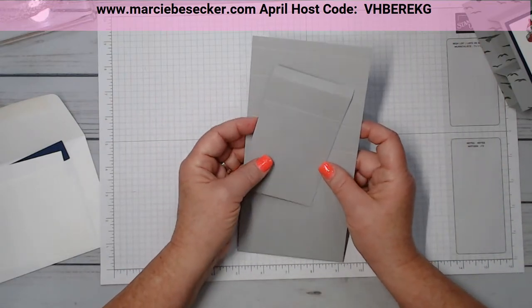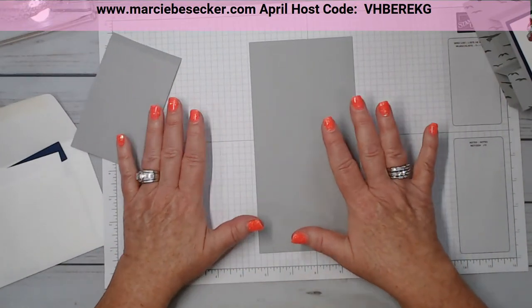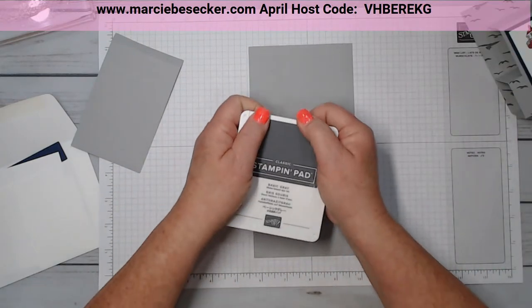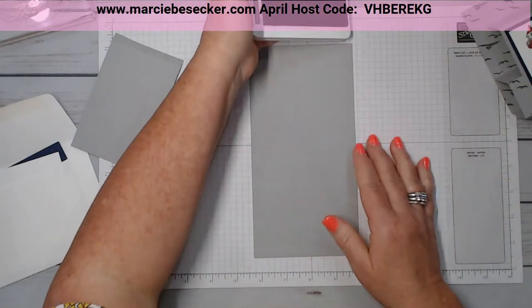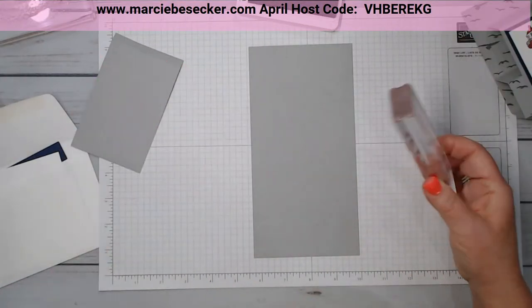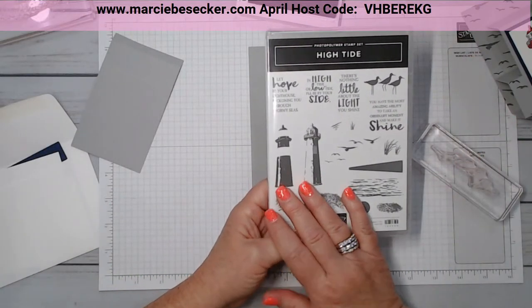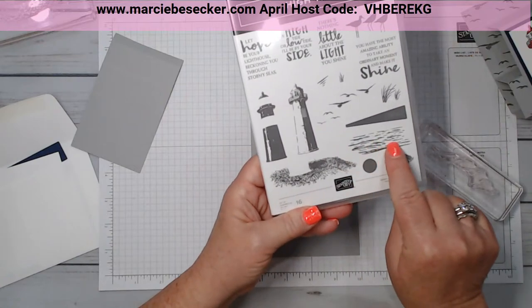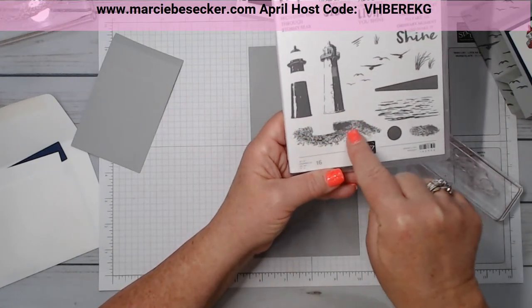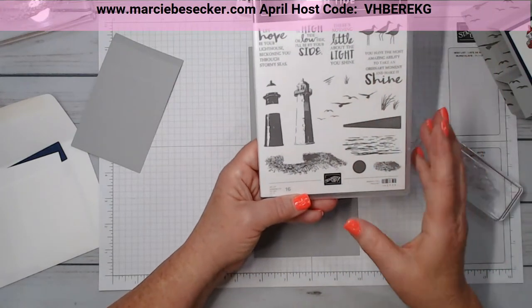So, all right. Now comes kind of an important part. We're going to be doing some stamping. This is Smoky Slate. I'm going to stamp in Basic Gray. So what I did is I took the birds in this set. We're using High Tide. This is another one that's leaving. I really do recommend this. I love the water, the birds, the little reeds or grass here, and I love this too. There's a lot of things you could use in other items, but I really like this.